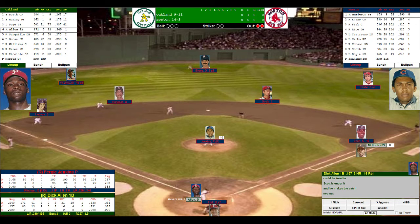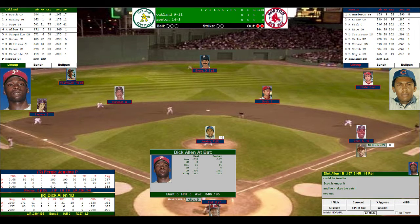North still at first, now at bat for Oakland, Dick Allen. First baseman. Off to a slow first month. Batting .157, 3 home runs and 16 RBIs. In 1977, he hit .240, 5 home runs and 31 RBIs. He struggles against right-handed pitching.